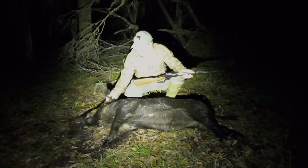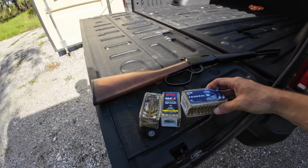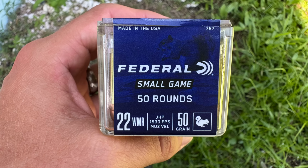Today we're going to be doing some hog hunting with 22 Magnum CCI Maxi Mags. So I've actually only ever shot one hog with my 22 Magnum, and that was with these Federal 50 grain small game rounds. It's a pretty heavy bullet for 22 Magnum, and they're moving really slow. I think it says on here, moving 1,530 feet per second.